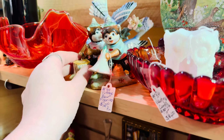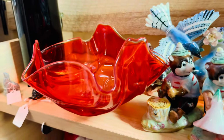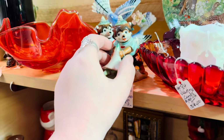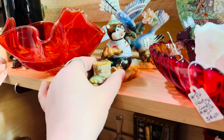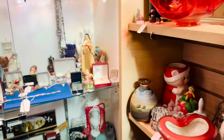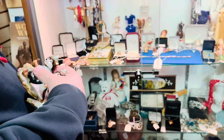Nope. Let me get that. So we're going to pick these up because they're 12 and then 20% off, and they're so unique. I don't want to leave them behind. This is Viking, but we're going to leave that behind because it only sells for about 25 bucks. But we're going to pick these two guys up. Yeah. As long as they're not broke. Right? This one doesn't look broke or repaired. This one looks pretty good too. I think that looks pretty good. Yeah, that does. Okay.